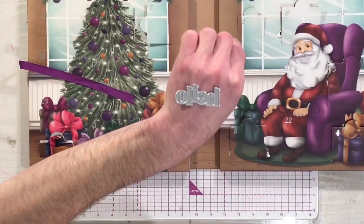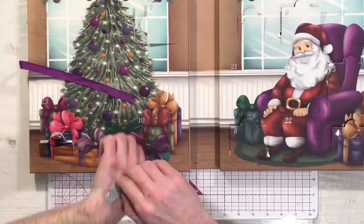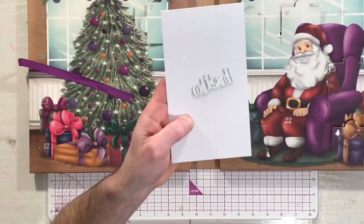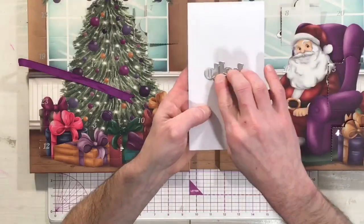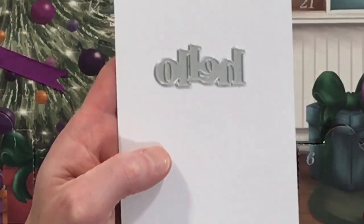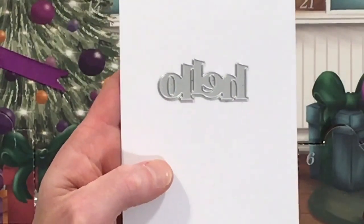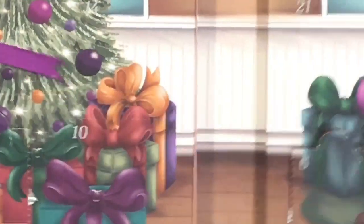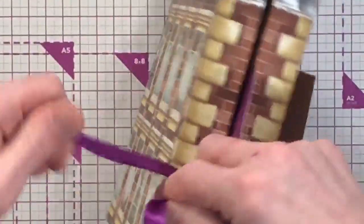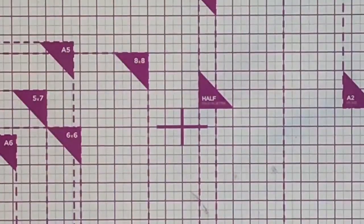A hello die. Now that one, to me, is going to come in very, very handy. Loving the look, loving the style, and loving the font when it comes to hello. So let's close it up again and tie it ready for tomorrow, day 13, which will be live. So let's set that to the side.